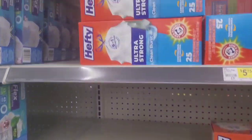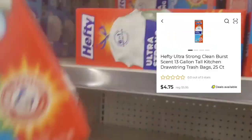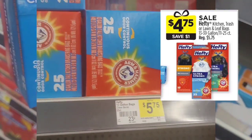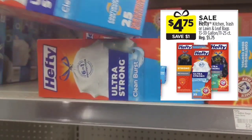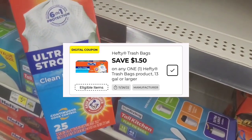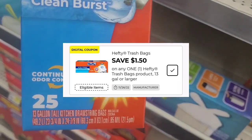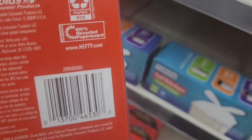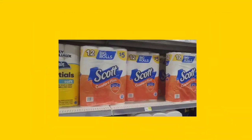The first thing I'm gonna look at are these trash bags, you guys. They say $5.75. They are marked at $4.75. Make sure you guys stay to the end of the video to see how deceptive these prices are at Dollar General and why they've been in the news. But we're gonna go ahead and grab one of these because they're needed.